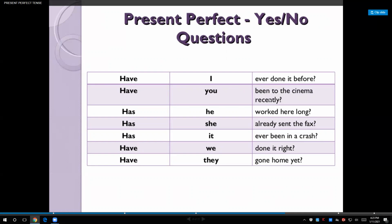Have you been to the cinema recently? Has he worked here long? Has she already sent the fax? Has it ever been in a crash? Have we done it right? Have they gone home yet? So in order to change your affirmative sentence into a yes-no question in present perfect tense, you put has or have, I mean your auxiliary verbs, at the beginning of the sentence.